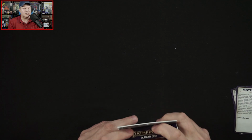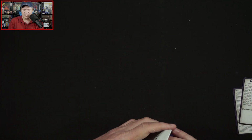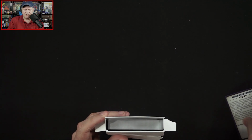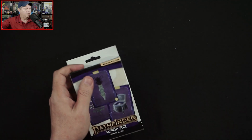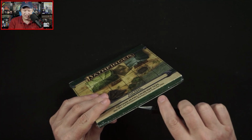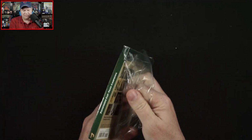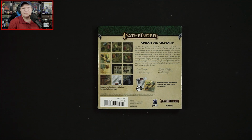That flip mat we just took a peek at does carry an MSRP of, whoops, I forgot to put the other cards back in here. The flip mat carries an MSRP of $16.99 or $11.99 in PDF. So we also have the flip tiles campsites for Pathfinder. Once again, this is something else that should be perfect for those of you playing miniatures games, 28 to 32 millimeter minis.